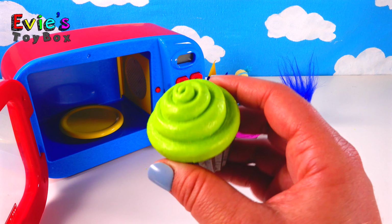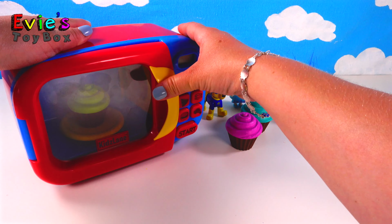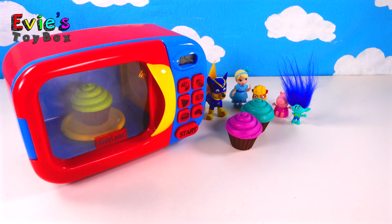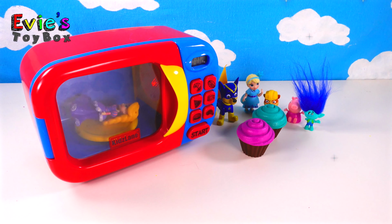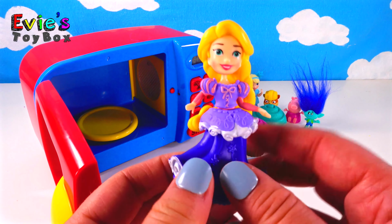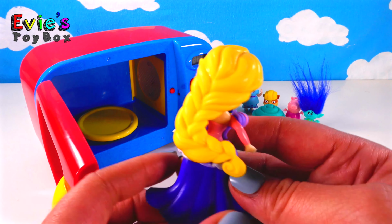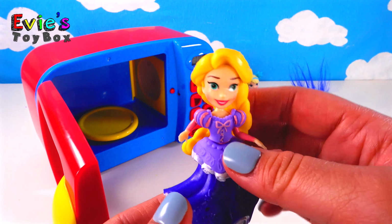We'll do our light green cupcake next. Oh look, we have Rapunzel. She has a purple dress with yellow long hair. Look at that long hair. Go sit by the others, Rapunzel.